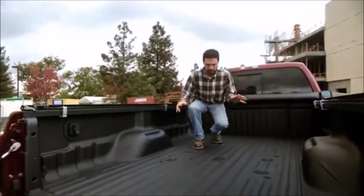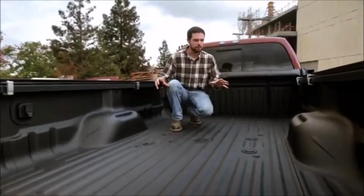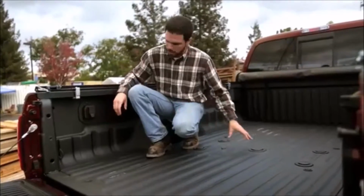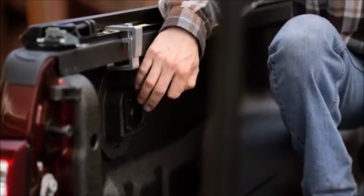Ford built into the truck the ability for me to just drop in a 5th wheel hitch or a gooseneck ball, and I didn't have to go with anything aftermarket. When you get this option, you get the ability to plug the lights in right in the bed of the truck.